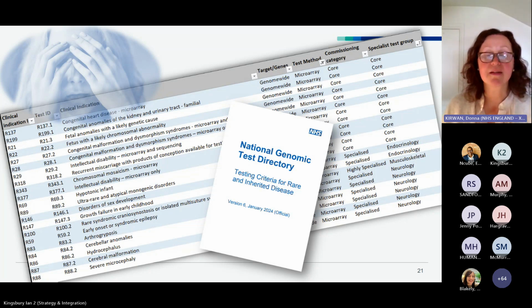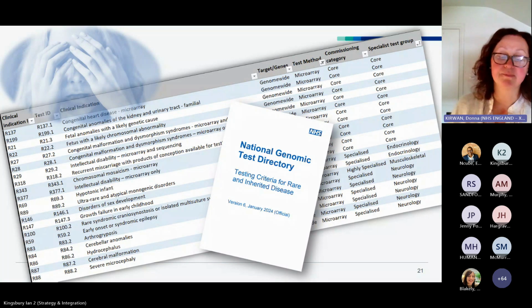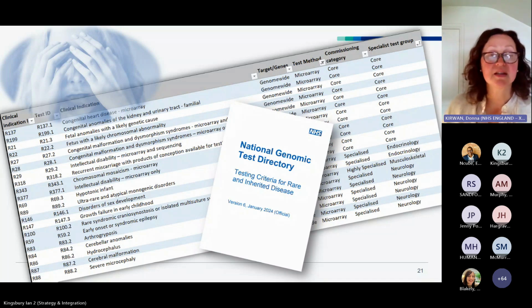The directory consists of 2 spreadsheets containing over 2,200 genomic tests split between rare disease and cancer. And it was updated in January 2024 to include updates from the 2023-24 application round. And a further updated test directory will be published this month.